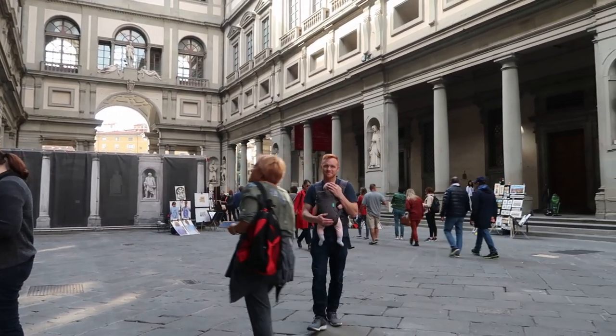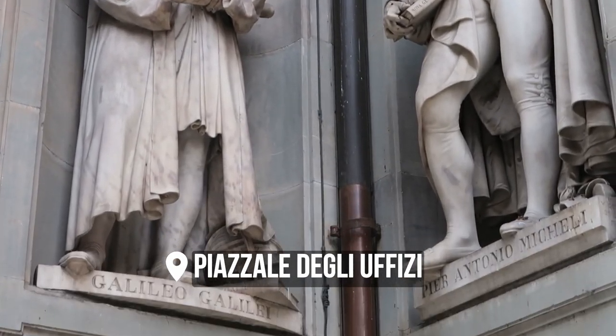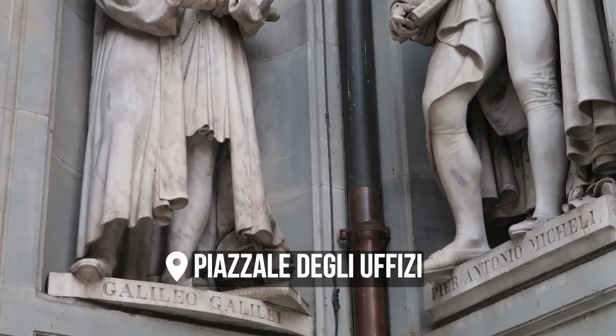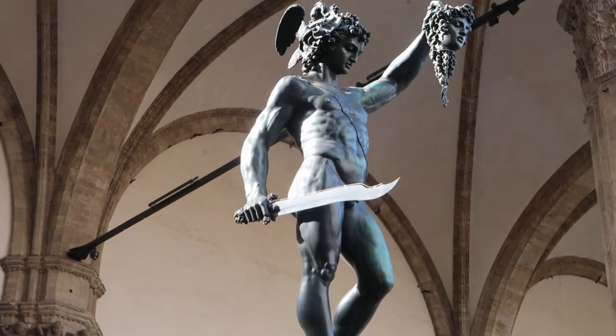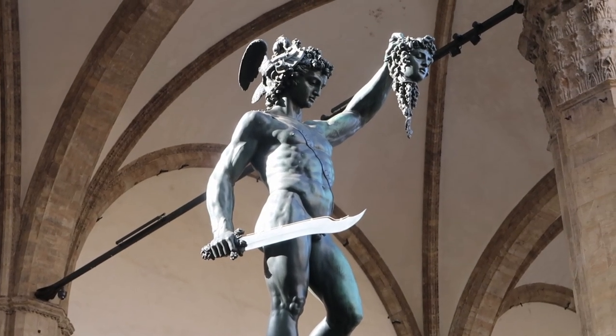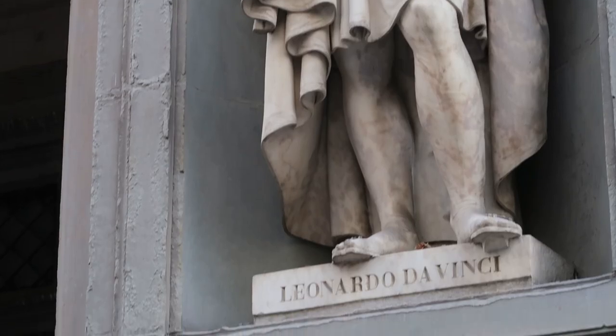The fourth stop on Michelle's list, the Piazzale degli Uffizi. This Piazzale degli Uffizi is a statue showcase. There are statues on all these columns all the way around this courtyard, and they're all of Florentines, people from Florence who have made a big impact in history. So far we've seen Galileo, Leonardo da Vinci is somewhere around here, I gotta go find him. So it's a way to honor all the people that have made an impact in history in this city.